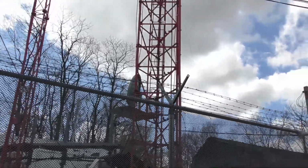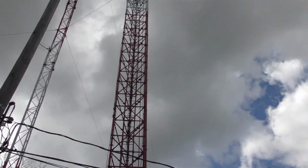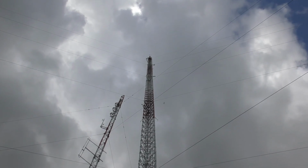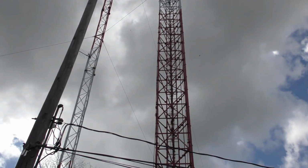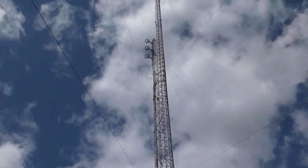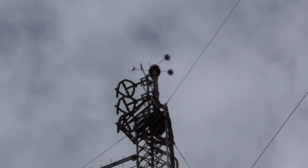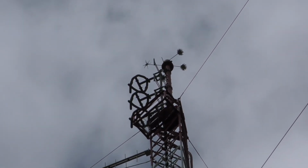I was kind of hoping the wind would pick up a little bit more while I'm here, so that you could hear it whistle through the tower, because they do have a neat sound when the wind picks up and blows through the tower, makes its own noise. There you can see the lightning arrestor is at the top of the antenna there.